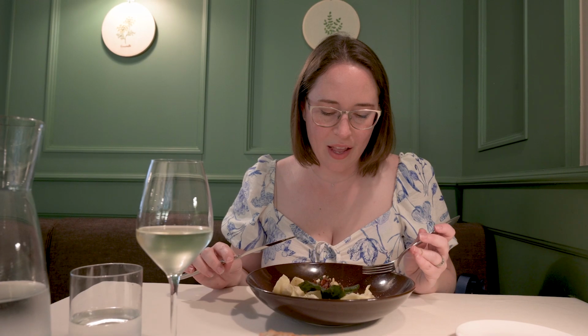The thing about Italy is the pasta is always done perfectly, and all the flavors come together. It's simple, but it's absolutely freaking delicious. I have one more dish to show you from here, but for now I'm going to dig in because it's getting cold.